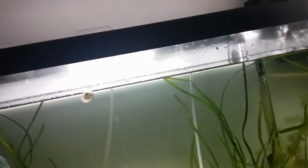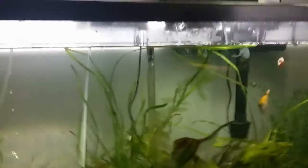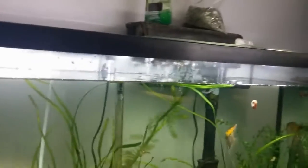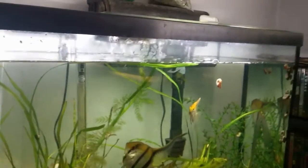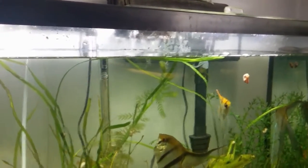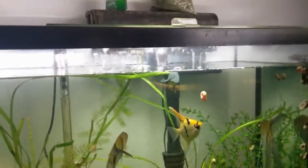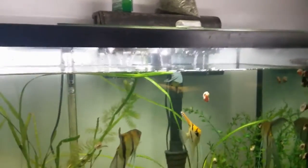These guys are still doing really well in this tank. They've been in with us since just after Christmas of last year. We had some casualties in the very beginning. We lost a couple gold marbles. We had 4 gold marbles total, 2 golds and 2 gold marbles, and 2 of the golds didn't make it. So we lost 4 of them.